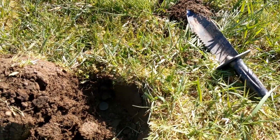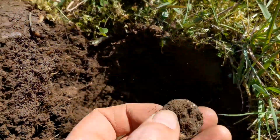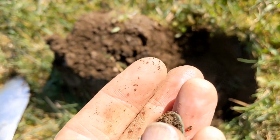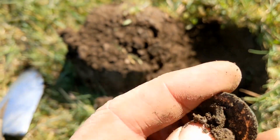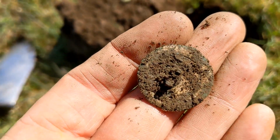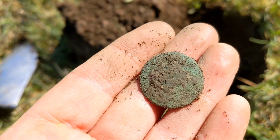This one was a bit of an iffy signal. Numbers all over the place. It was a 50-50 whether to dig it or not, but I dug it. And we have a little button, and a wee shank on the back there. Broken shank. Not much else. There's a bit of gilding on there possibly. We might give it a wee clean, see if there's any design on this.